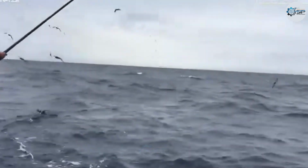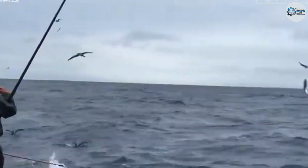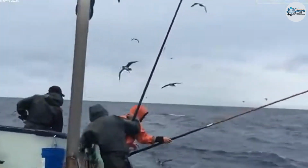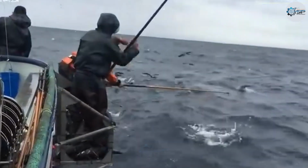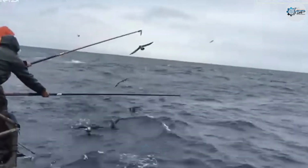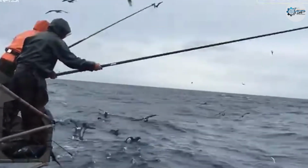The line's end is tied tightly to a large, sharp, and flexible hook, carefully chosen by the fishermen depending on the type of tuna they are targeting. Tuna are incredibly intelligent fish. They won't easily take the bait if they sense danger. That's why casting the line is more than just throwing it into the water.